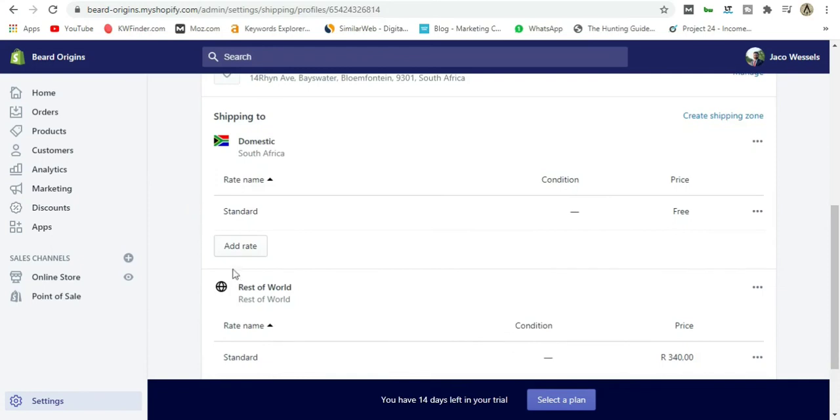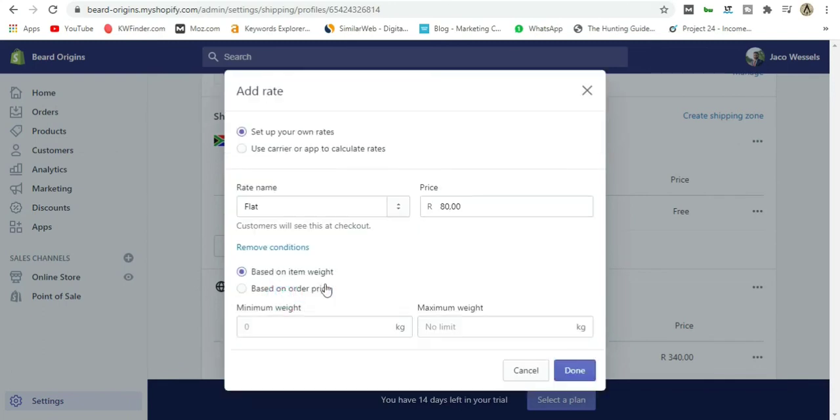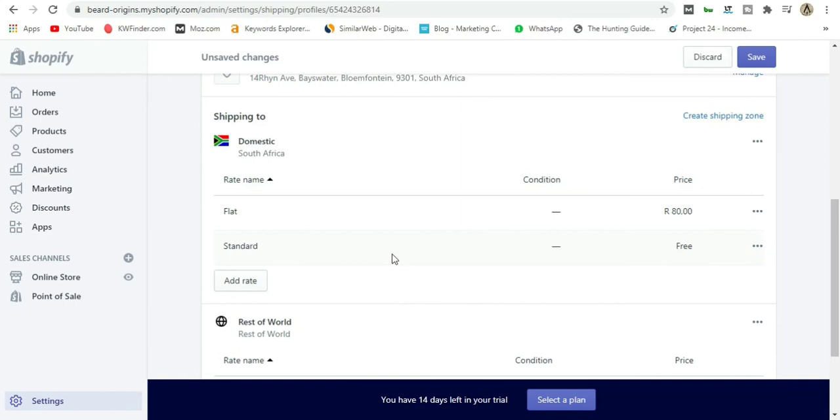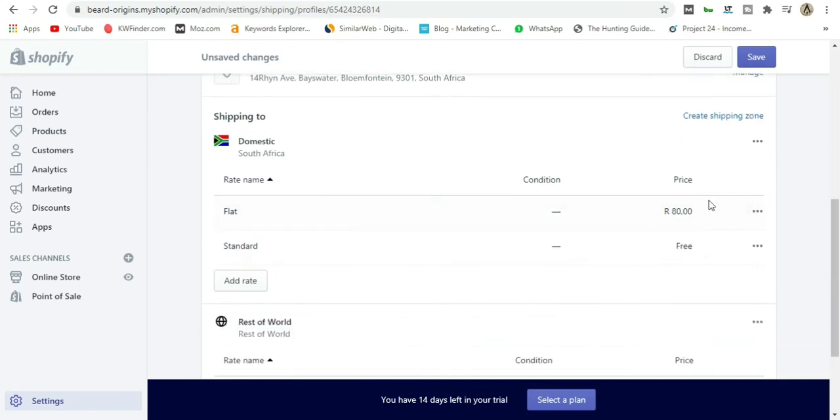So I'm going to go ahead and say the rate is a flat rate, add flat, and the courier service is 80 Rand. And then use courier for app, nope, set up our own rates, it's fine. And then add conditions, say for instance, based on item weight, that's fine, done. Okay, so now I've got a flat rate for domestic shipping anywhere in South Africa for 80 Rand.